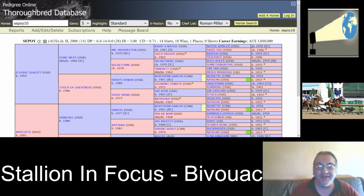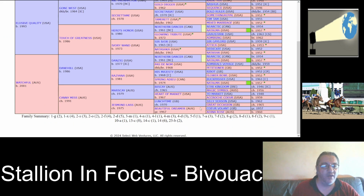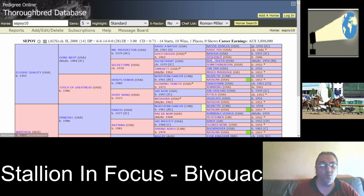In the first two, in 11 of 14 starts, managing to win $3,880,000 Australian dollars. Another one sired by Elusive Quality. What a good stallion he has been on this line out in Australia, out of a dam called Watchful, who herself was foaled in 2001.